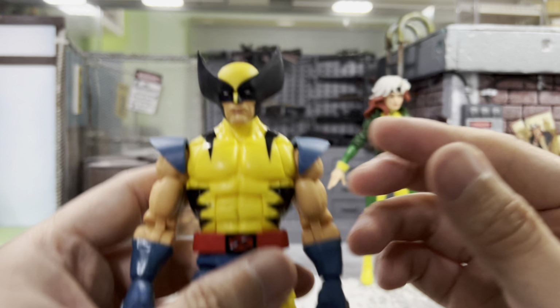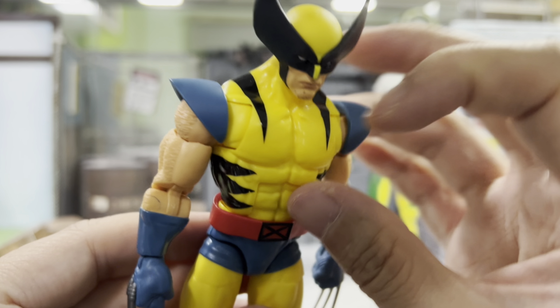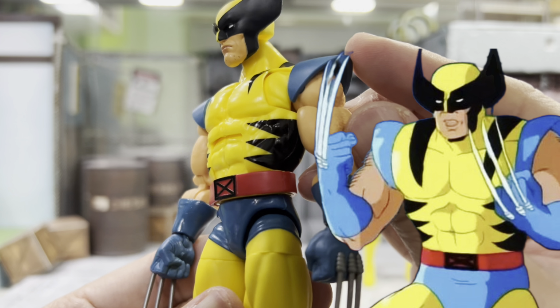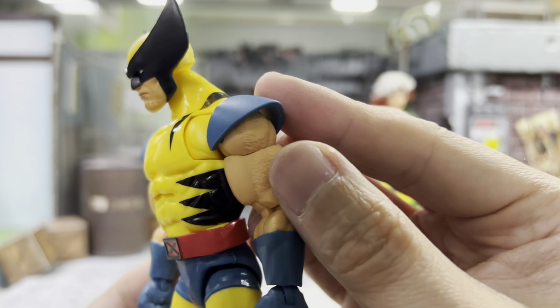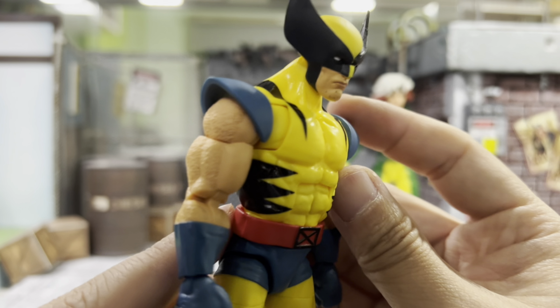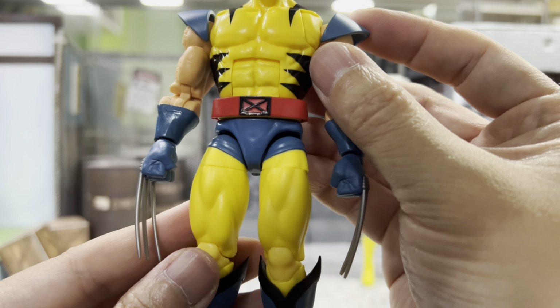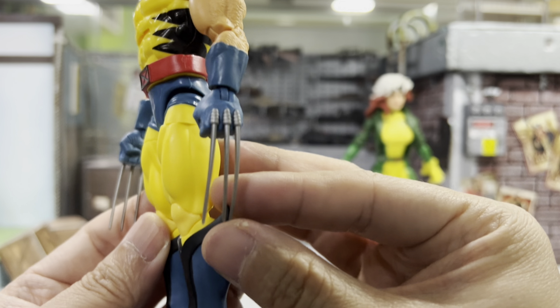And the next one, of course, we have this Wolverine here. You can see the black stripe this time, very true to the comics. Yes, I believe this is what you guys wanted. And this shoulder pad is done very nicely, and you can see he does have the arm hair as well, very detailed. And this X is very nice. Wow, I think the whole thing is done very nicely.